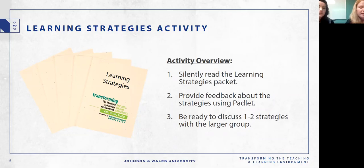So for the instructions for this activity, we're going to provide you time to read the packet. It is quite long. You may not get to every section, but we will give you time to look into a few different strategies. Then we are going to ask for your feedback, and we're going to be using a tool called Padlet. And then finally, we want to try and get some audience participation, and we want to hear directly from you.